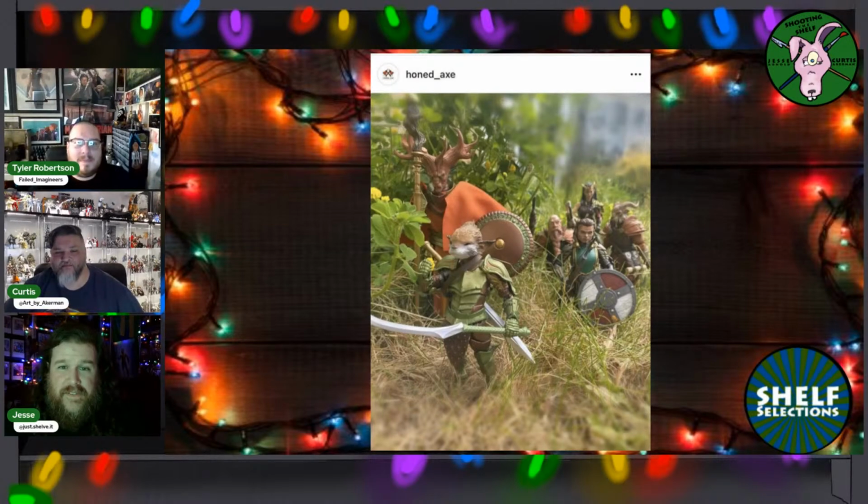Yeah, so this is from Honed Axe, and of course, my boy Thistlethorn right out in front of a bunch of the flock characters out in nature. I always love seeing nature shots, especially with this cast of characters. So, of course, I had to grab that one. Just really cool. I love just how they kind of go off into the distance there. Absolutely.